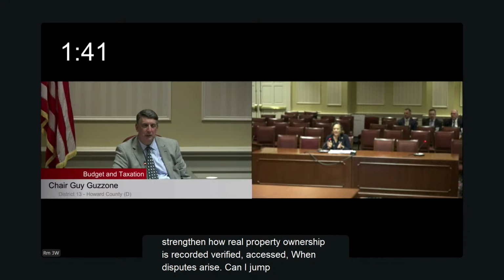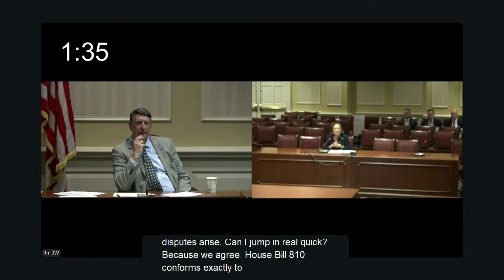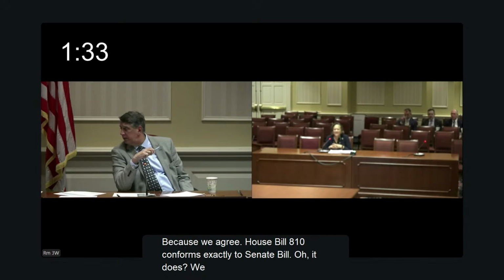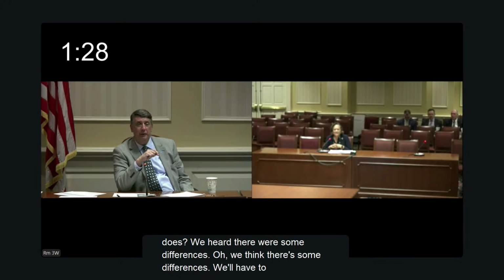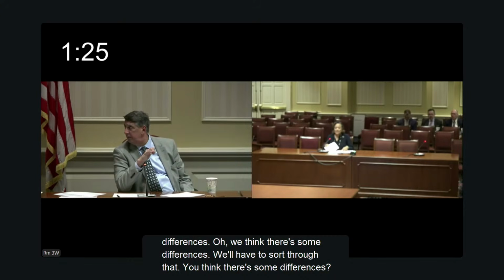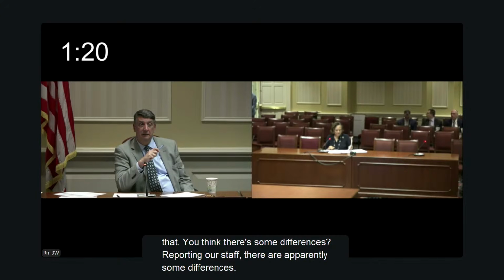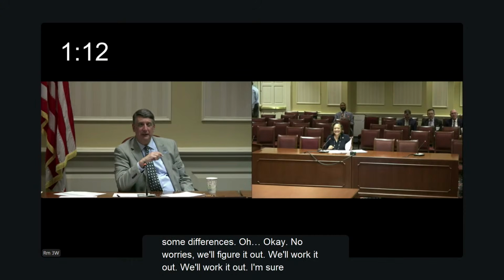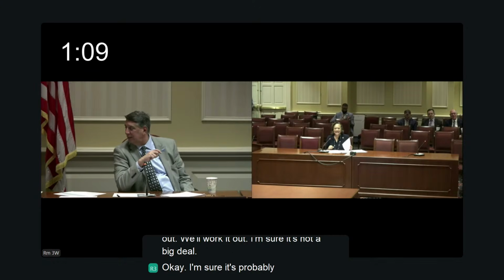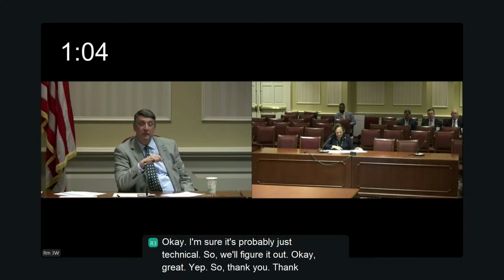Can I jump in real quick? Because we agree. House Bill 810 conforms exactly to Senate Bill. Oh, it does? We heard there were some differences. We think there's some differences. We'll have to sort through that. According to our staff, there are apparently some differences. Okay. No worries. We'll figure it out. We'll work it out. I'm sure it's not a big deal. I'm sure it's probably just technical. So we'll figure it out. Okay, great. So thank you. Thank you. Perfect. You bet.